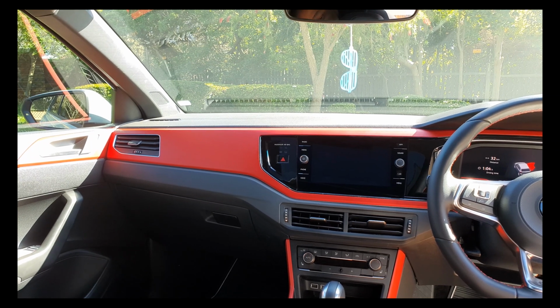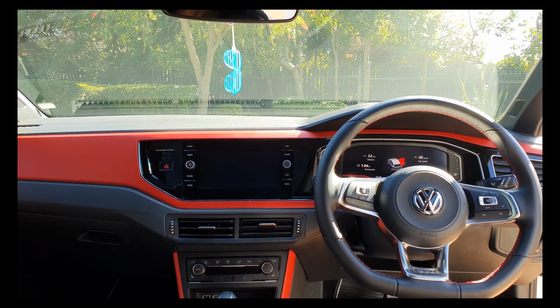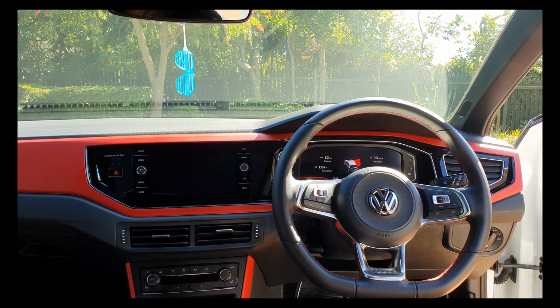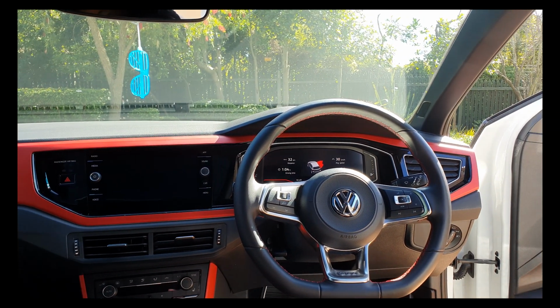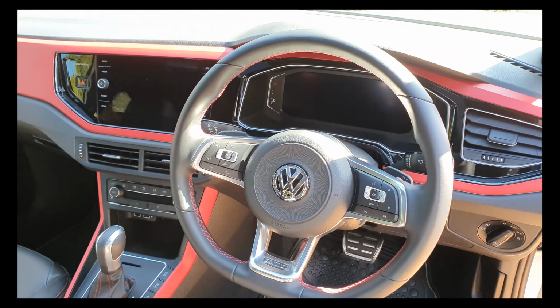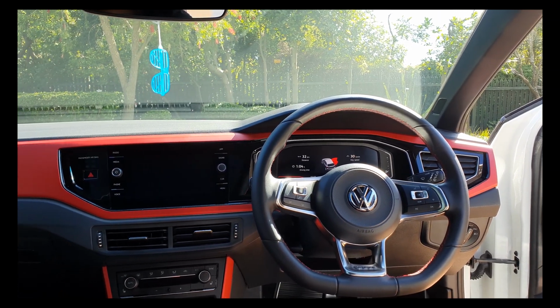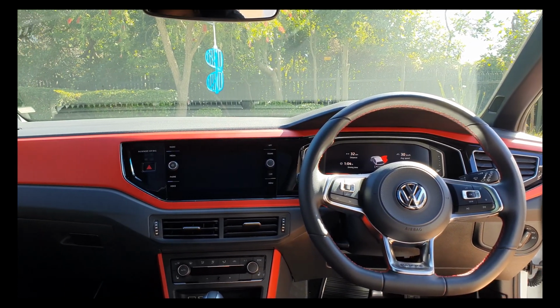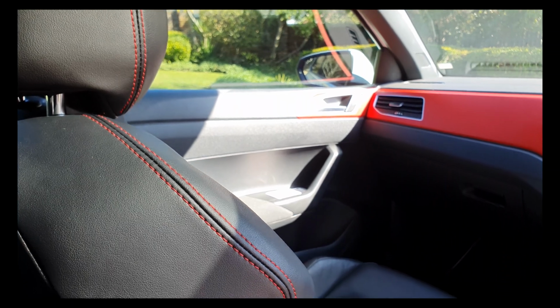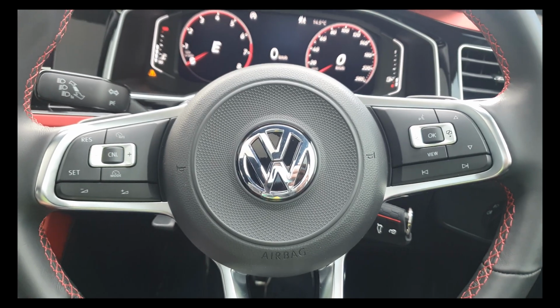So this is the dash of the car. It looks very nice with that red fascia. You can choose from different options. You have a silver one and a red one, and I think a black one if I'm not mistaken. In my previous Polo I had the Beats one, so it had that red, so I had to make sure I also get the red, and I think it just looks amazing inside with the red stitching on the seats and everything.